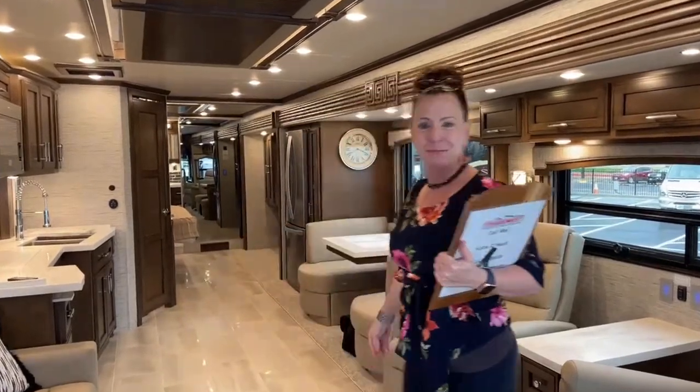Today we're going to be taking a look at a really fantastic coach. This is a 2021 Newmar Ventana. This is a 4037 floor plan, and I think you'll find it's really spectacular. We're going to go ahead and start from my favorite place. I like to do these things inside out. So Jody, I'll meet you in the back.